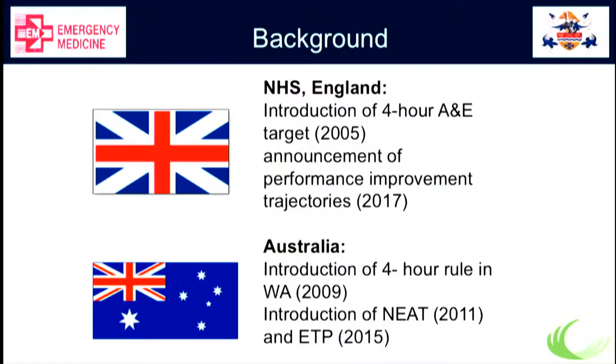This concept was replaced in 2015 by the emergency treatment performance, which said that the length of stay target would be 81%, which is not a Commonwealth target. However, New South Wales still uses it, and other states as well, as a driver of change. Which leads us now to the opportunities of NEAT or ETP.